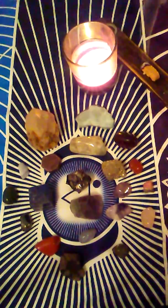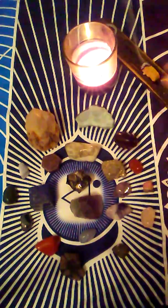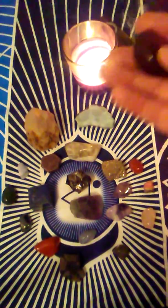And so some crystals that are good for cough. Aquamarine. Amber. Amber's good for lots of things. So is fluorite.